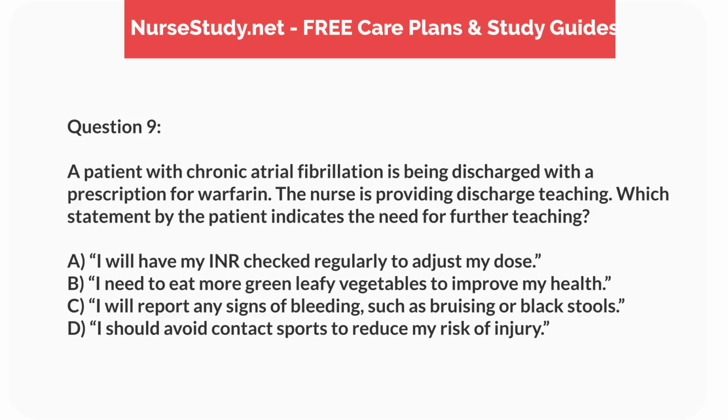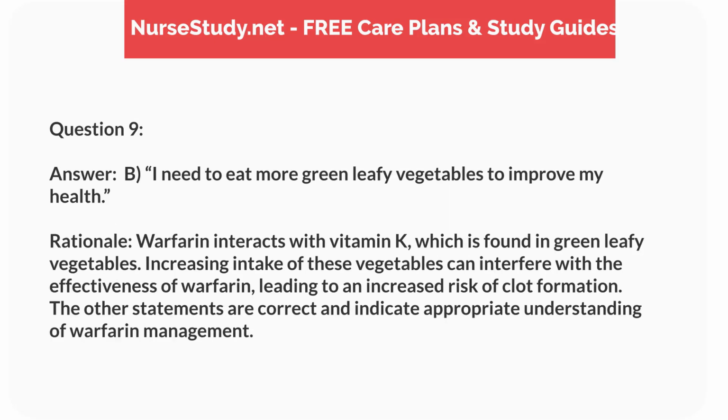A. I will have my INR checked regularly to adjust my dose. B. I need to eat more green leafy vegetables to improve my health. C. I will report any signs of bleeding, such as bruising or black stools. D. I should avoid contact sports to reduce my risk of injury. Answer: B. I need to eat more green leafy vegetables to improve my health.